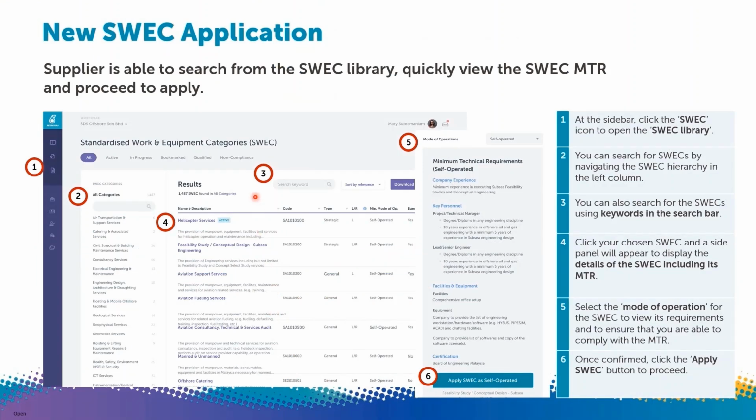Okay, so this is the SWAG home screen. There's a button on the left here for you to click on the SWAG application, and from here you will be able to see all of the 1,300 plus SWAGs that are available for you to apply. You can search for the SWAG by navigating to the SWAG hierarchy in the left column here.